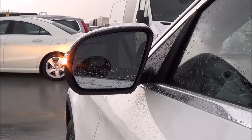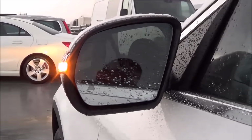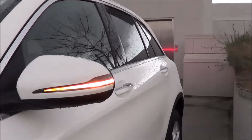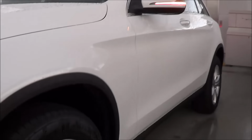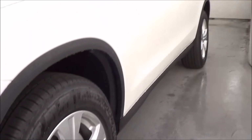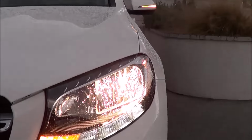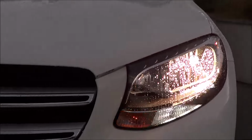Heated exterior mirrors with LED side turn signal indicators integrated onto the mirrors. And you also do have blind spot detection. 18-inch alloy wheels. You can get different kinds of wheels that do look a lot better and that are more stylish, of course. Halogen headlights with LED daytime running lights. LED headlights are also available.